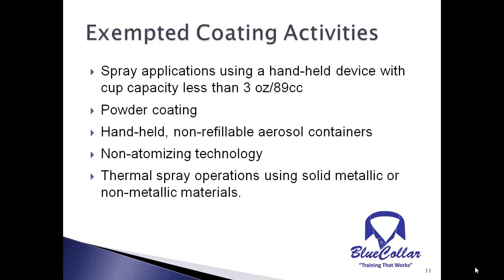Okay, one more question here. It says, may need to explain what HAPS is, what it means. HAPS is hazardous air pollutants. Sometimes we refer to it as volatile organic compounds, or VOCs, and that's anything that goes out the stack of our paint booth that would be hazardous. And so HAPS is for hazardous air pollutants.